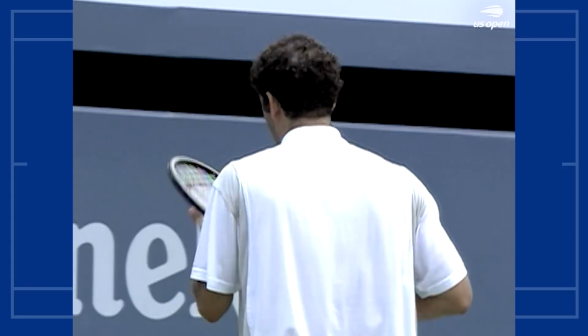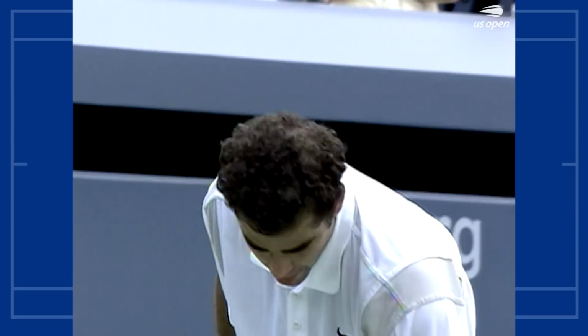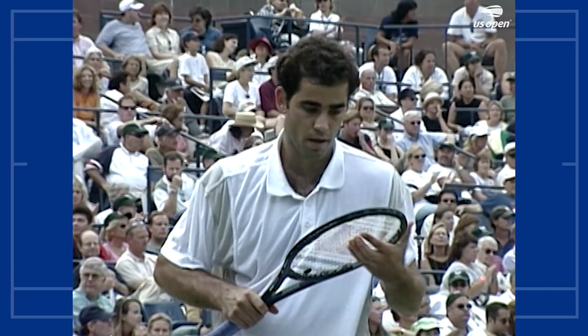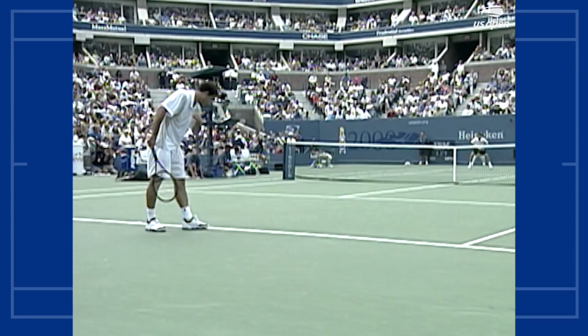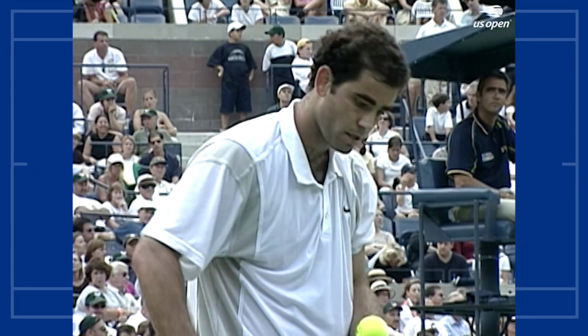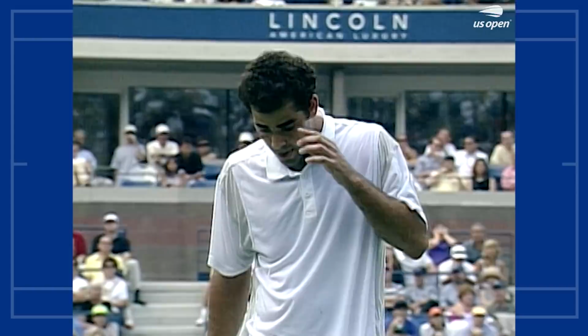Sampras on Hewitt's serve. Well, remember, Hewitt had two set points in that first set tiebreaker. Sampras turned it and the match around by coming back and winning it. It wasn't wide, it was long. And Pete Sampras throws in a double fault, his eighth. 2-1 Sampras, Hewitt will serve.